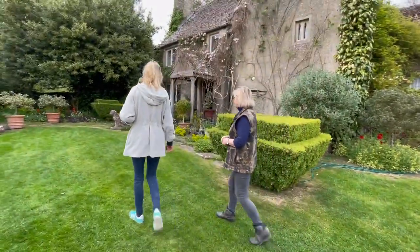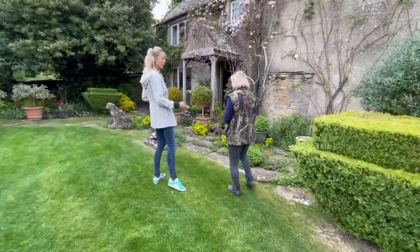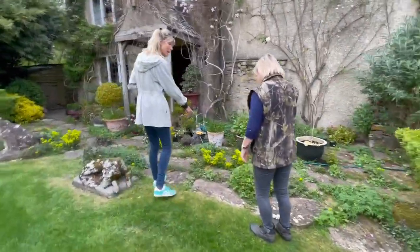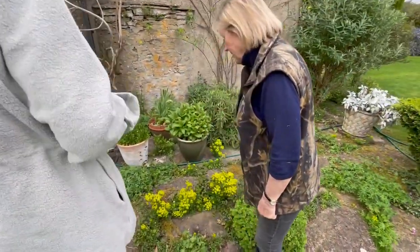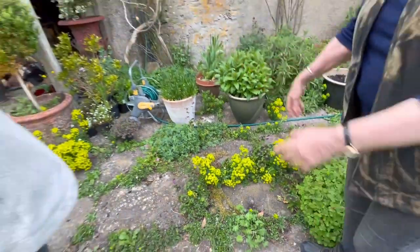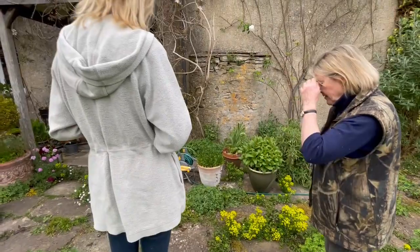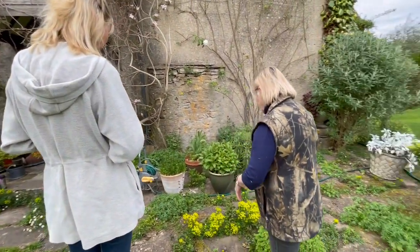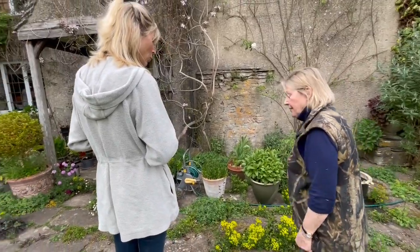I just want to quickly ask you, so you very sweetly, I can't remember if it was last year or the year before, gave me some of this little euphorbia. And it's growing. It is. Oh, well, that's very good. This has done its own thing. I didn't plant that. I planted one, and then it's just spread.